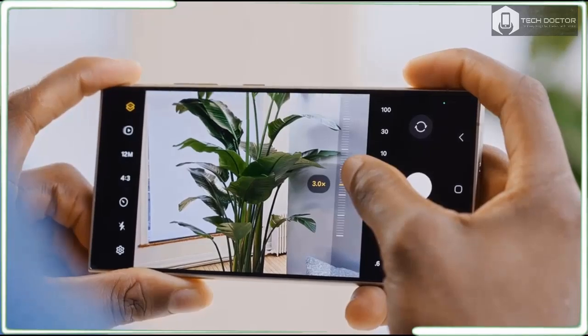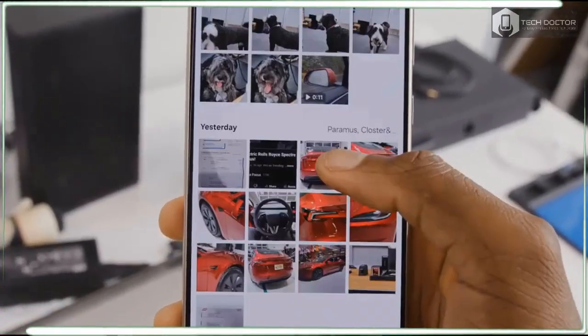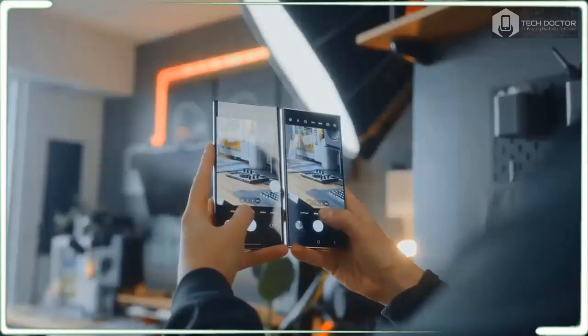The Galaxy S23 Ultra was our overall best camera phone of last year, so rumors that Samsung would be dropping the optical zoom from 10x to 5x set off a flurry of concern.